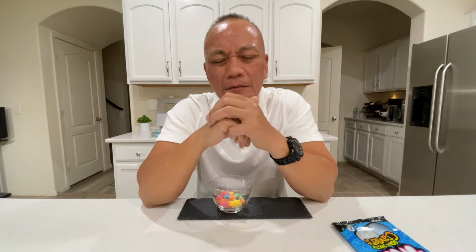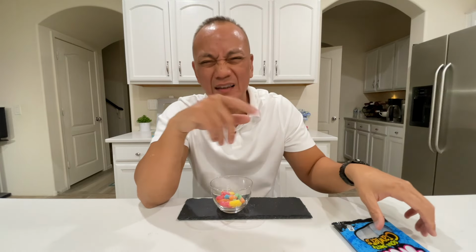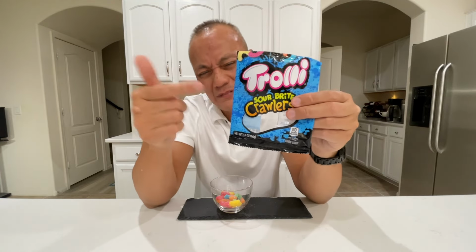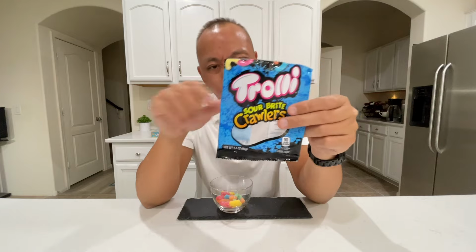I really enjoy tasting these gummy candies from Trolli. And I think you will too if you like gummy candies and if you love sour. You gotta grab this bag. Really good.